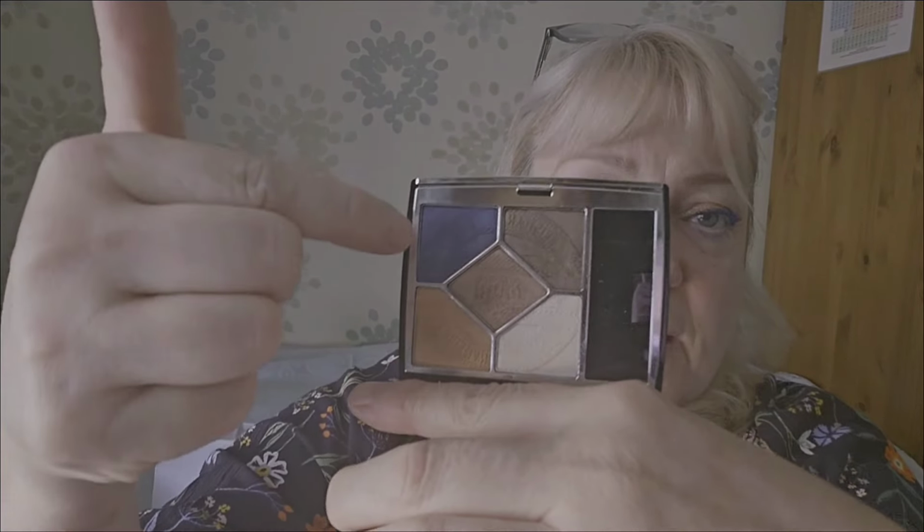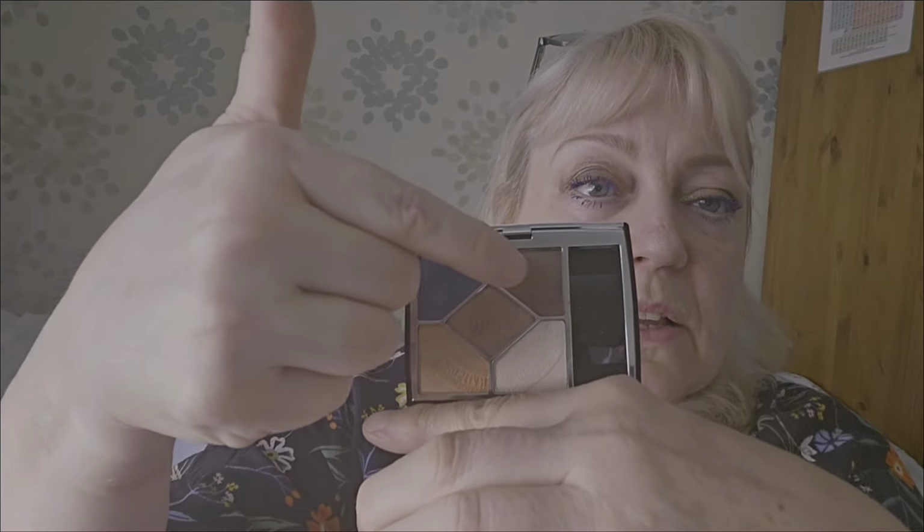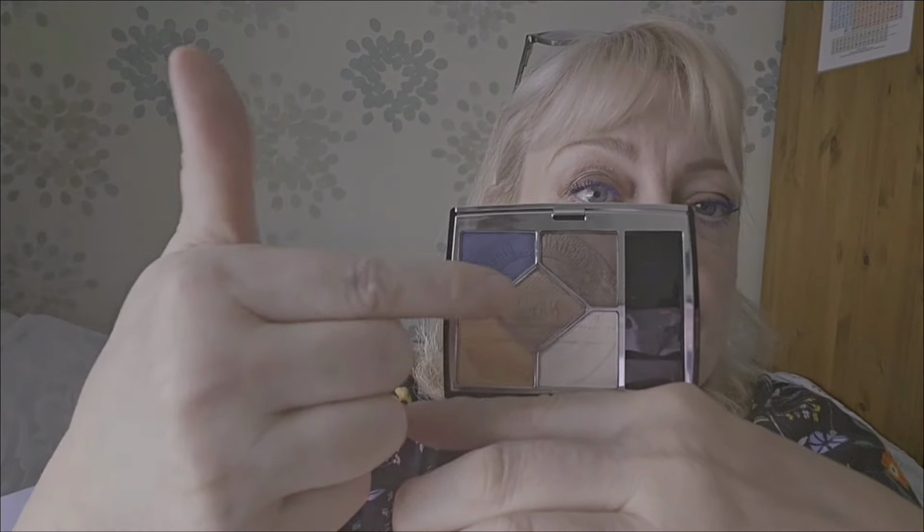So I've done my face, I've done my eyes, and I've done my brows. So I'll just quickly go through what I've done here. Let me get my glasses on. I've done the Dior 5-Color Couture eyeshadows in limited edition Eden Rock. So I'll just quickly show you what ones I've put on. So I have used the blue here, the brown on the outer edge, and this lighter brown all over. So just to show you what I use there.